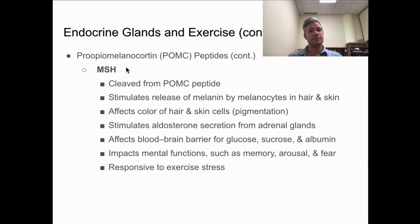Some interesting side effects of that drug was found to be weight loss, again probably through suppressed appetite, obviously getting a tan or darker skin color, increased arousal, better memory. So a lot of these things kind of seem like very socially, culturally great things, but again, too much of a good thing can be just that.